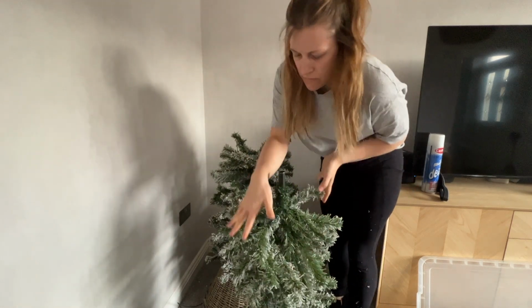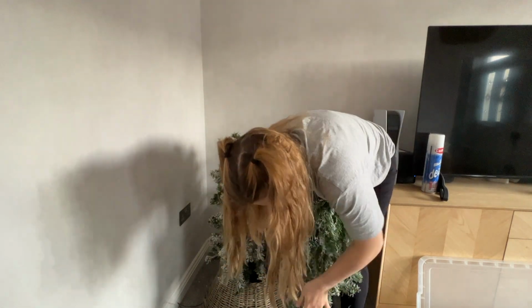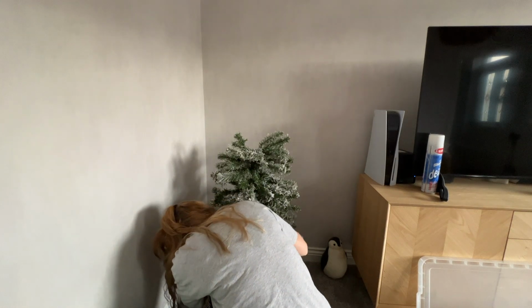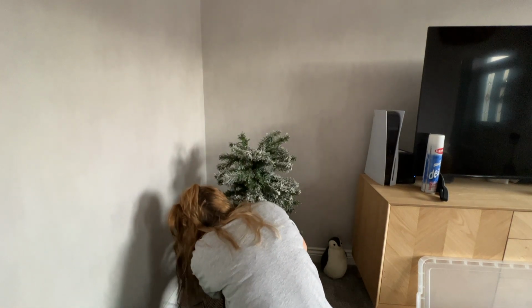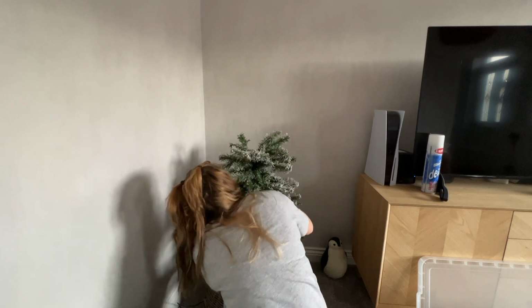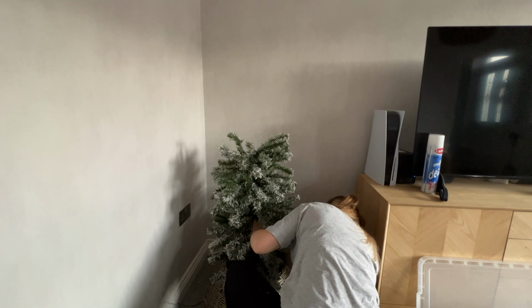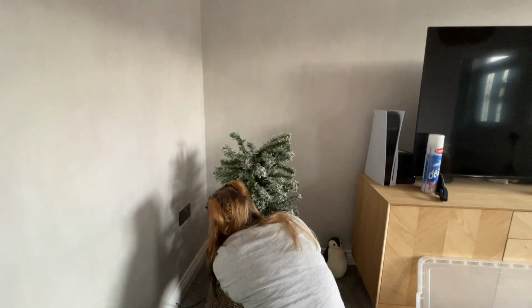You can see I'm undoing the lights, because this Christmas tree is a pre-lit one. It has all the lights already included, which saves so much time, but I did put a second lot on because it looked quite dim. I don't know if anybody else has got a pre-lit Christmas tree. Also, I didn't realise this tree was as slim as it is. Christmas trees are so expensive, and I was thinking about getting a new one that was bigger, because we've got a bigger space.